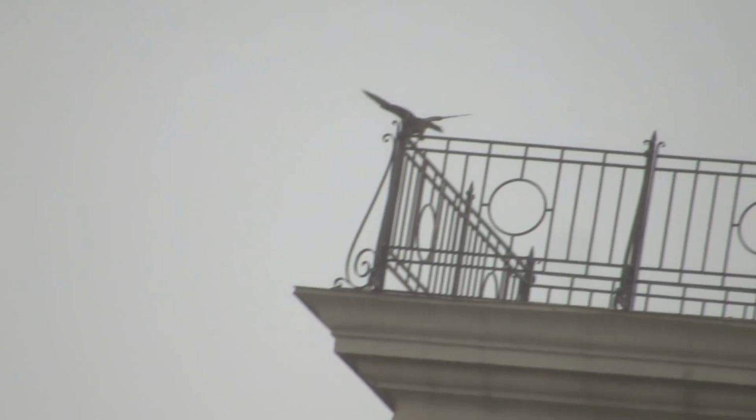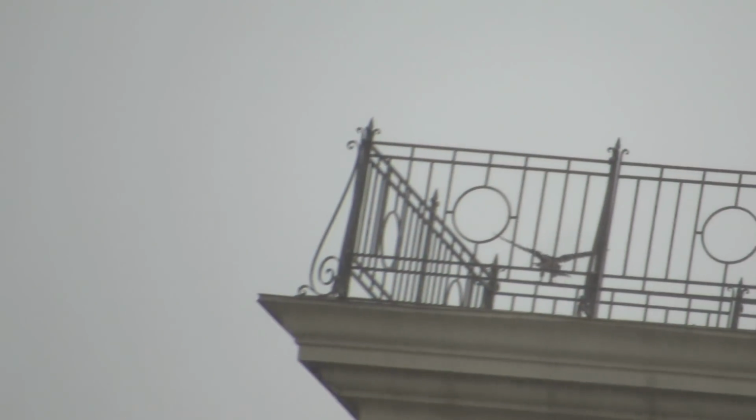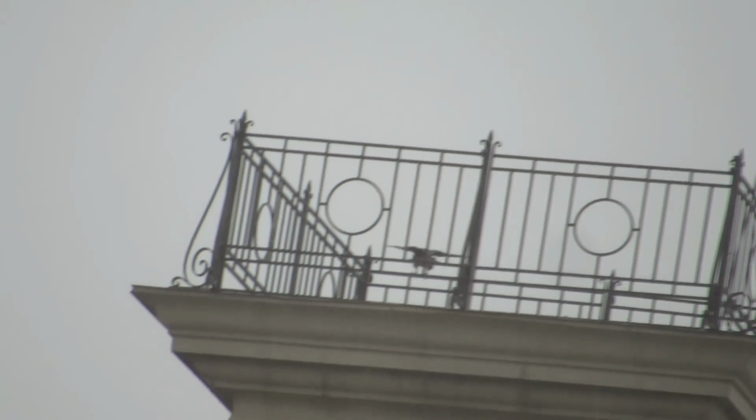This is one of the juvies on Widow's Walk. That would be the south. Well, now it's the south side. Now it flew to the west side.